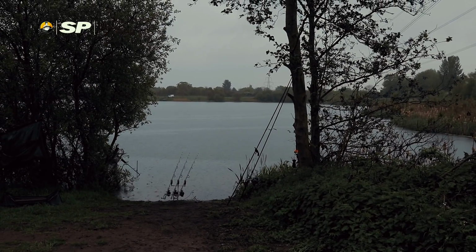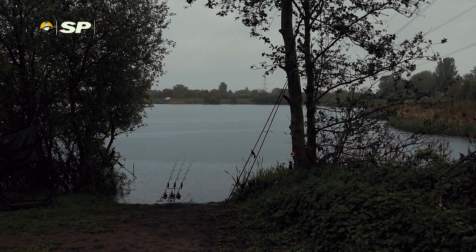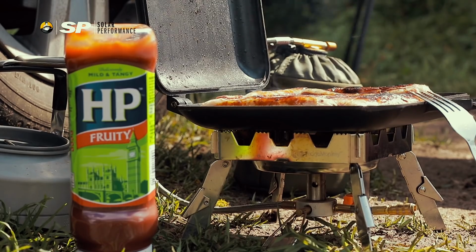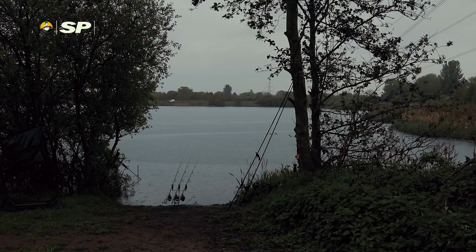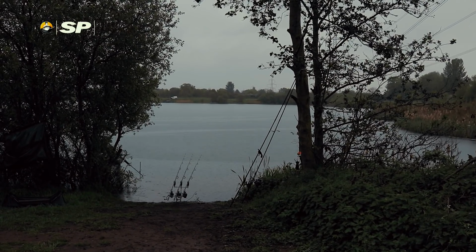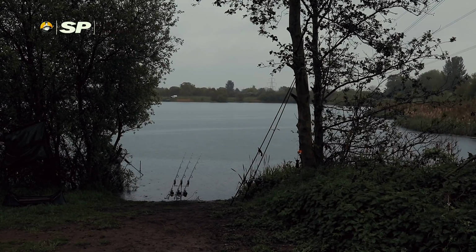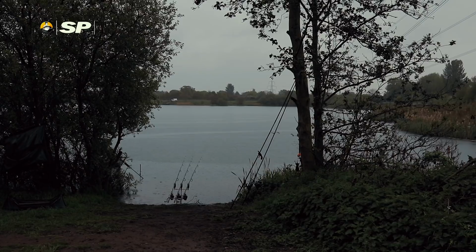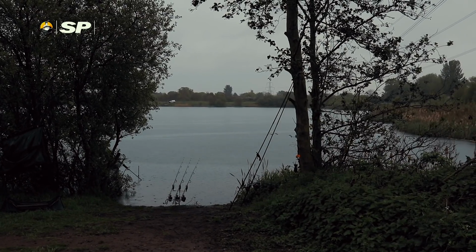I think this rain's going to stop within the next hour and get some dinner on. Get a beer. It's Friday night. The phone stopped ringing. It's about 6:30 now, so still got quite a bit of time before it gets dark. Think about having a recast on the rods as well. Until then, I shall speak to you in a bit.